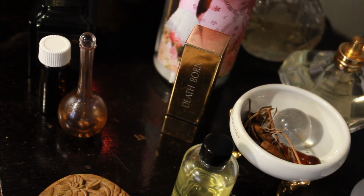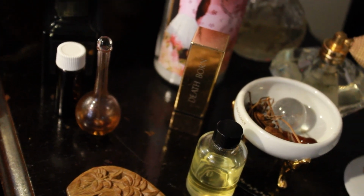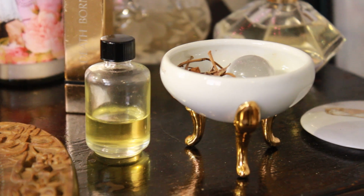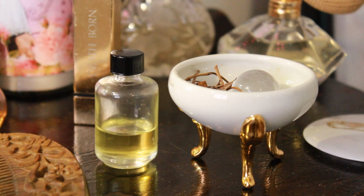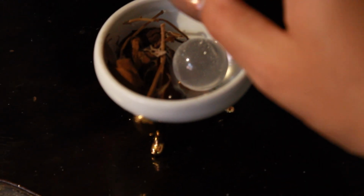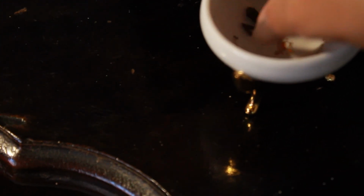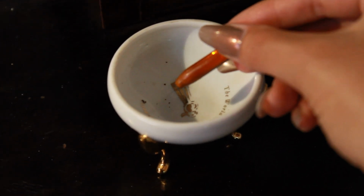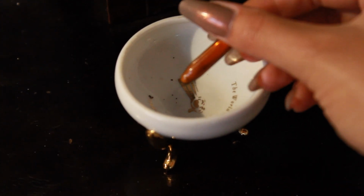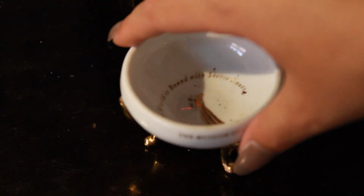And of course, you're going to see this small vessel from the Museum of Jurassic Technology in Los Angeles. It's in Culver City. I highly suggest anybody to visit. But this receptacle holds the blotter or the dabber for the Aphrodite's Arrow perfume, as well as some dried, very, very, very small roses. And then on the inside, it is inscribed, "The world is bound with secret knots."